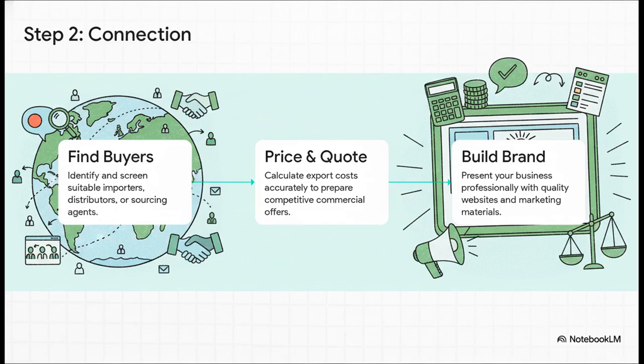Right, once that foundation is solid, step 2 is all about making the right connections. This is where you go out and find real international buyers. And just as importantly, you vet them to make sure they're reliable. You'll figure out exactly how to price your product for export so you're competitive but still making good money. And, so important these days, you build an online presence that just screams professionalism.